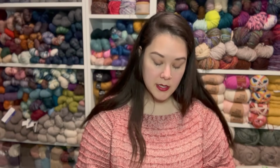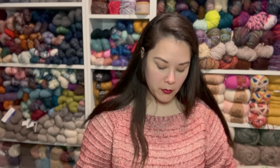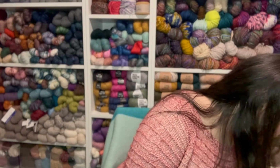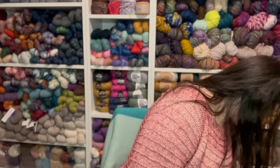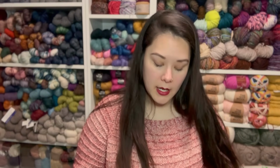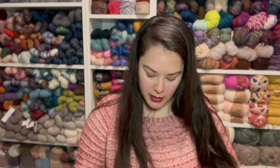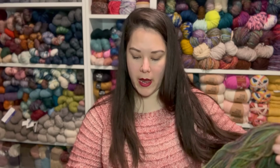Let's talk about our first and only finished object this week, which is not a knit, but it is yarn. You guys saw my really beautiful yarn on the bobbins last week, and I washed it and I dried it, and it's called Grapevines or something like that. And I will unravel and then ravel back up so you can see it because it looks really nice in the skein.